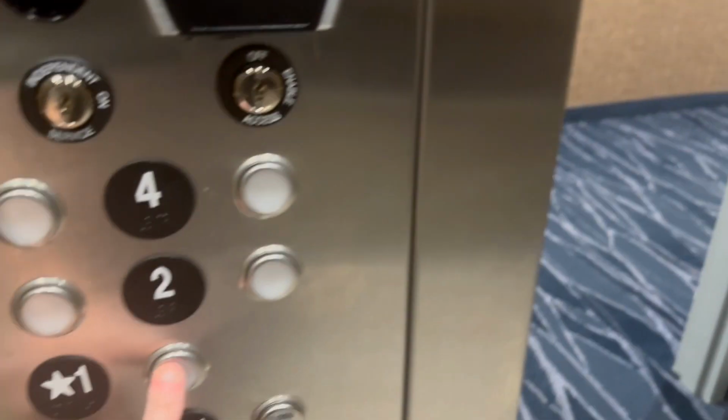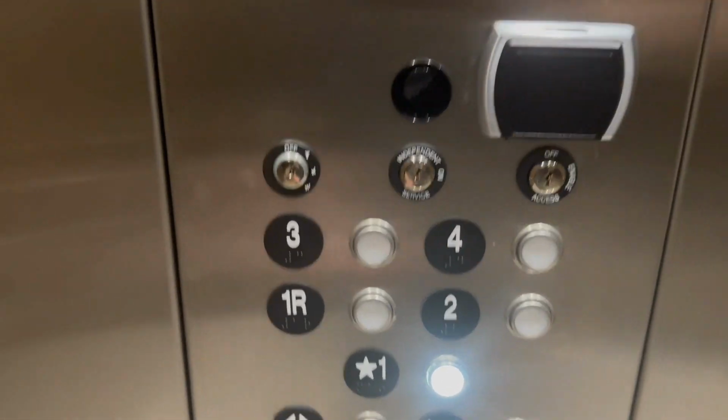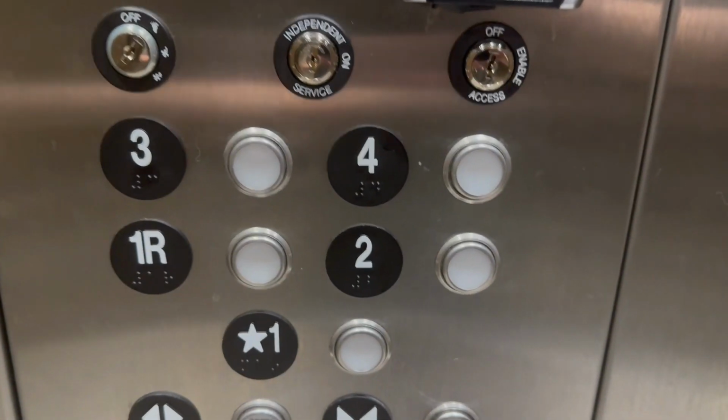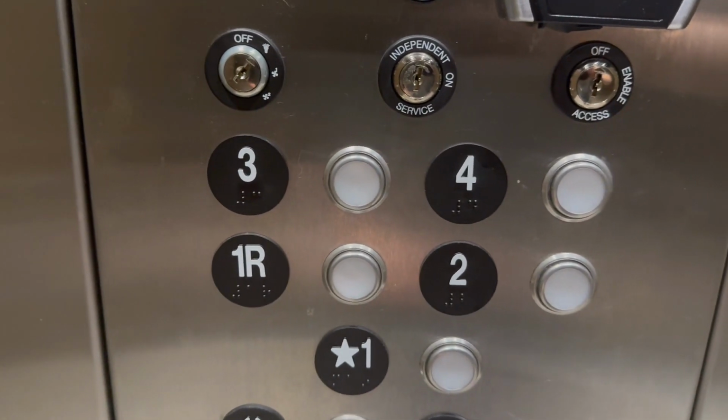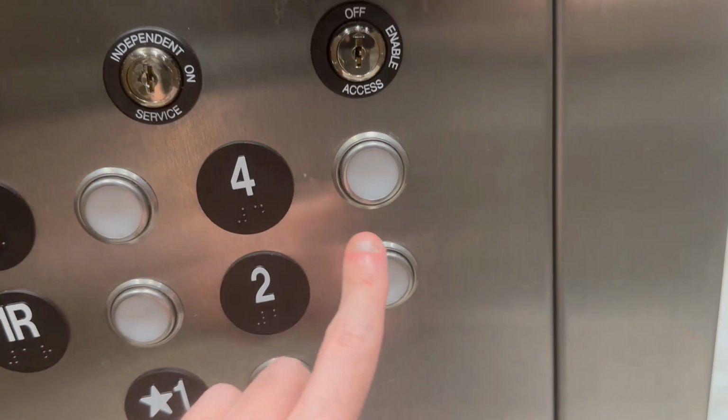I keep hearing the chimes and I keep thinking somebody's waiting on it. But, yep, so no 4 indicator in this one. That's interesting. Again, just like the other one, except this one has the back door for housekeeping. And nobody's waiting, so we'll take it to 2.